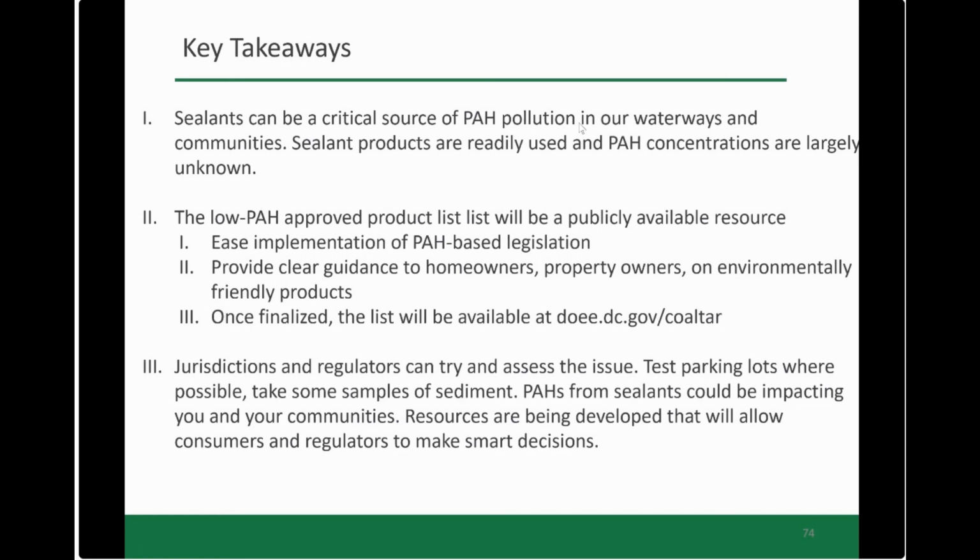One point that I think is a main takeaway that I hope that we've convinced you here is that sealcoats are a critical source of PAH, or they can be a critical source of PAH pollution, and that sealcoats are used and can be found across the country. From DC's perspective, we also just want you to know that while there are burgeoning issues and challenges here, like with new products, there's generally just some really exciting breakthroughs and work being done in this field right now, which I hope we were able to get you excited about as well here today.